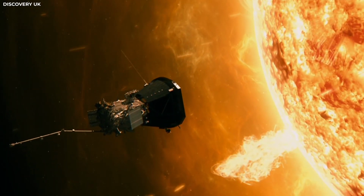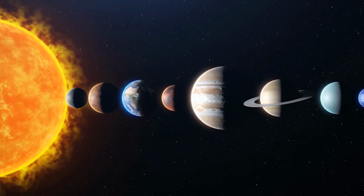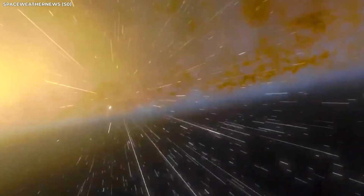The spacecraft continues to provide invaluable data about the boundary between the solar system and the broader universe, acting as humanity's scout into the unknown expanse of interstellar space.